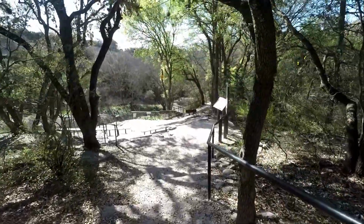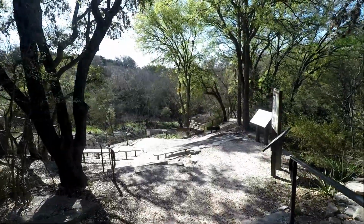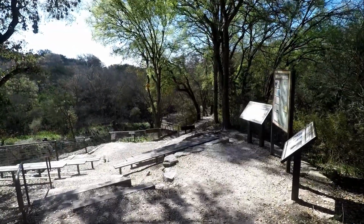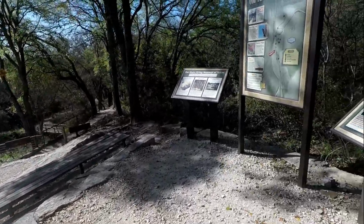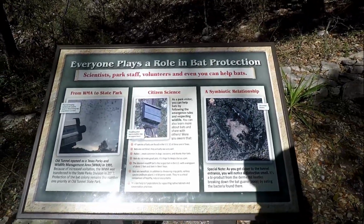Now, there's supposed to be wildlife around somewhere, but, you know, I hear birds. Yeah, so this is going to be the lower viewing area here, actually. So I've been misnaming that thing all over the place, ain't I? But see, everyone plays a role in bat protection.